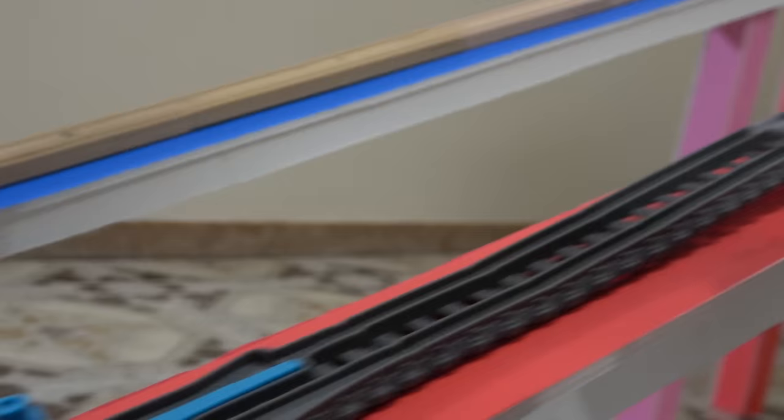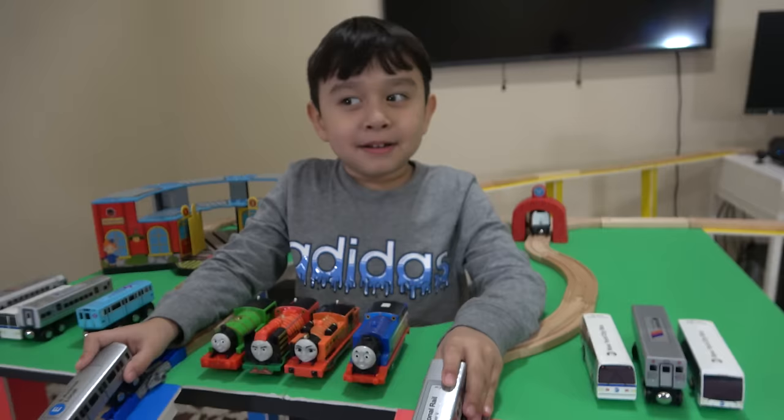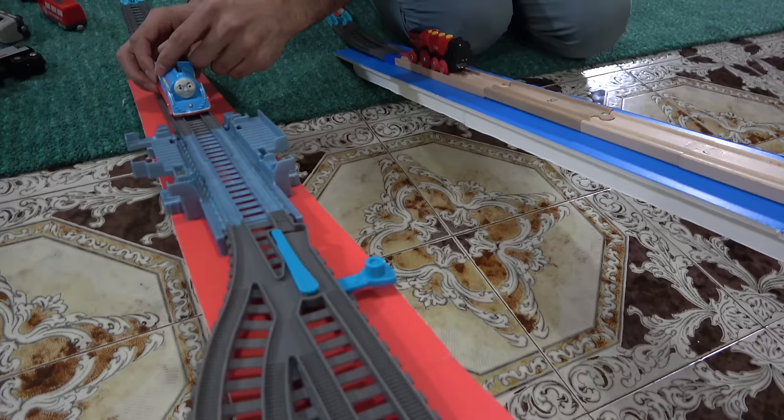Stuck. Guys, we are gonna make a bigger race between Thomas and the Red Mighty Action. Daddy doesn't care because I have my subway trains and I'm gonna crash his trains. Let's start.